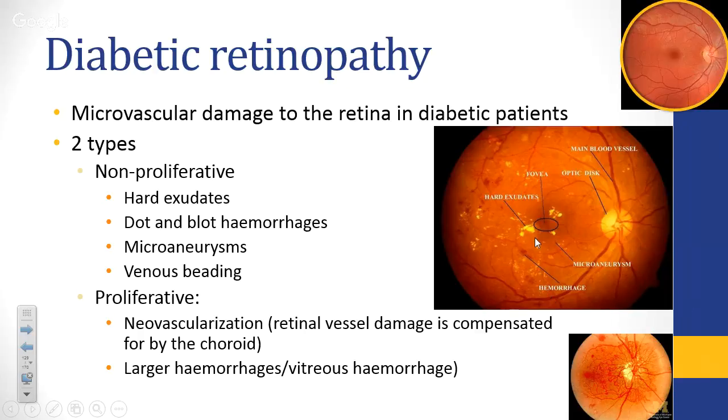So these are your hard exudates. There's a microaneurysm here. They're like these little dots. Hemorrhages look like hemorrhages.